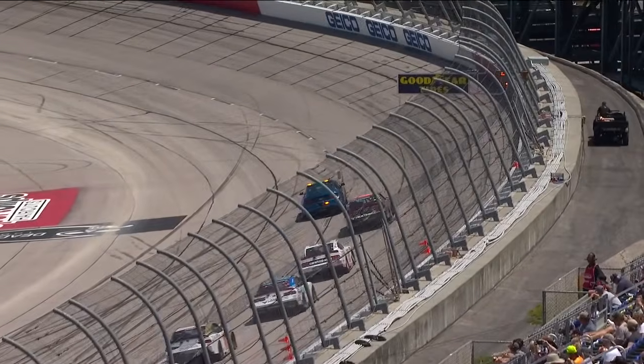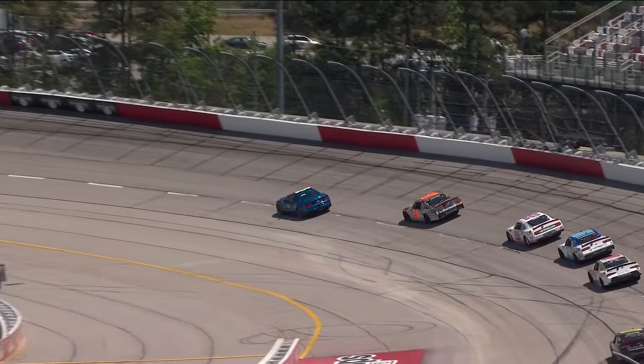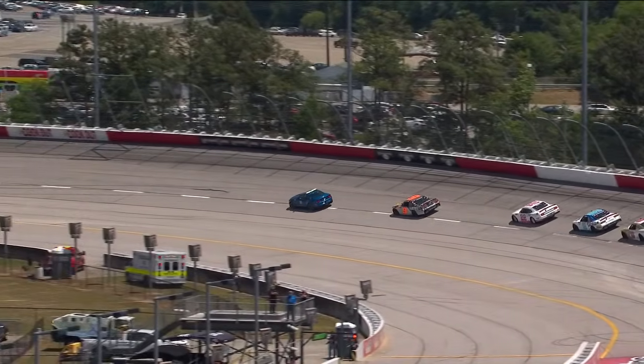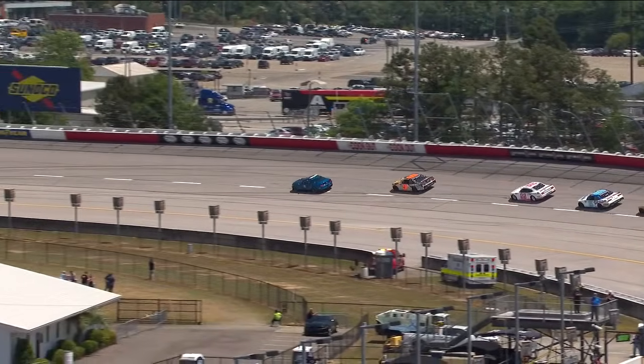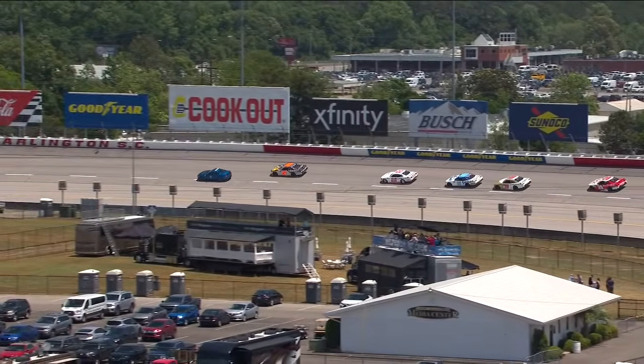Jeremy Clements throwing back to George Jones' 2006 UPS Ford Fusion. Really cool with the way that they did the paint scheme on that car. A couple of other cars outside of the top 10 decided to come down with fuel and tires.